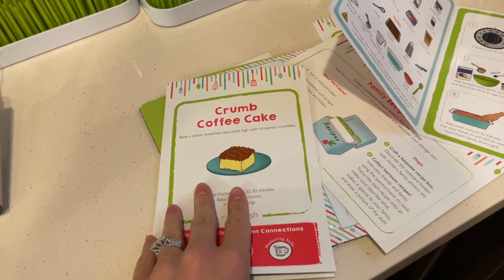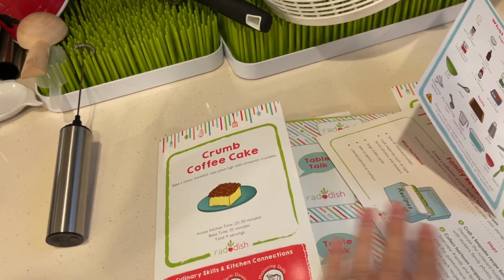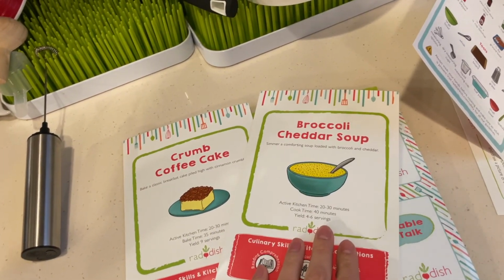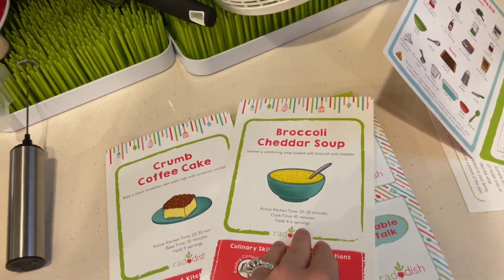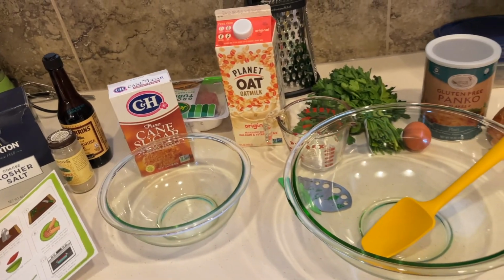I'm also going to start on, I think I'm going to maybe do the coffee crumb cake in real time during the stream. But I am going to start on the broccoli cheddar soup, at least getting the base down for that. So, see how this all comes together.